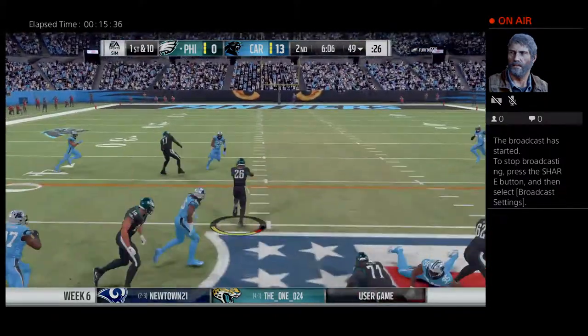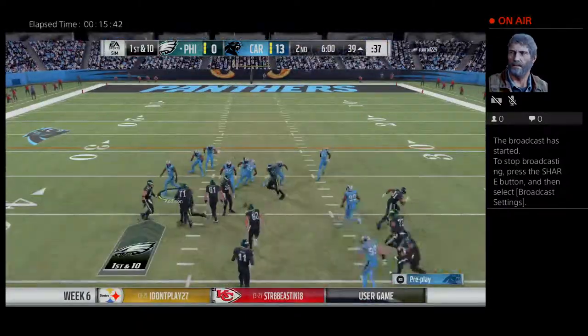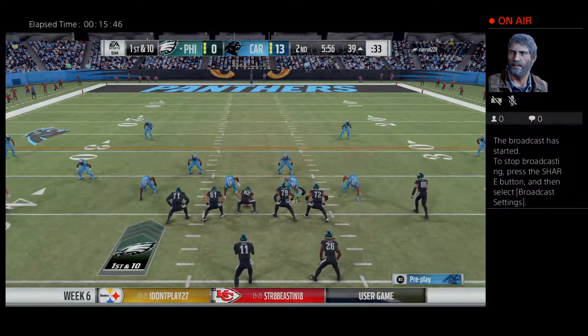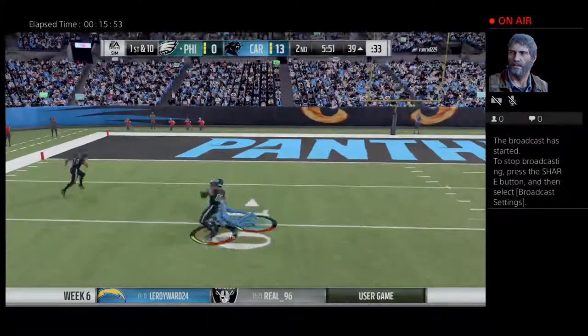Now it's Ajayi. And he's brought down. Back-to-back nice plays. 12 yards that time and a first down. I'm okay with the call there. In fact, I actually like it. I know they're down a couple of scores, but the running game worked in that situation. I would continue to go in that direction.